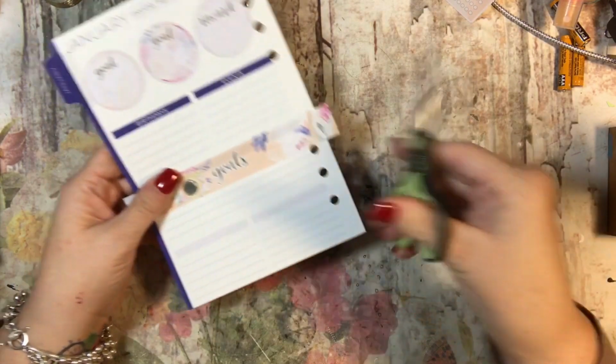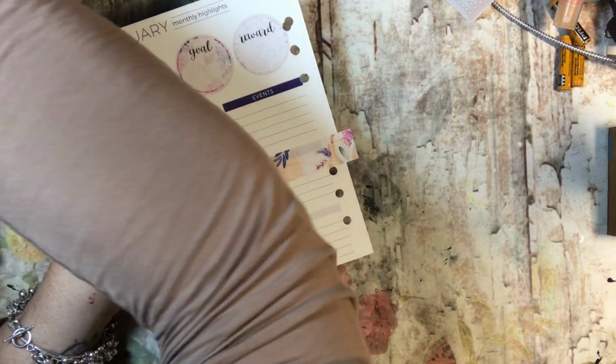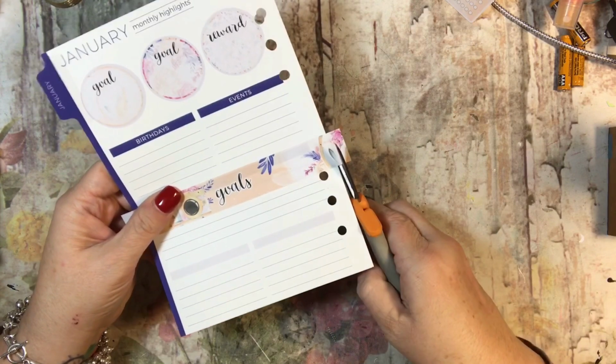I don't know where all my scissors, oh, they're right here. I'm like, goodness gracious, where are all my scissors? They're right here next to me.